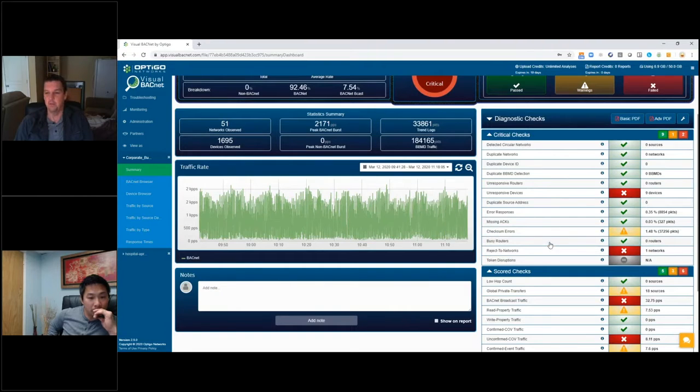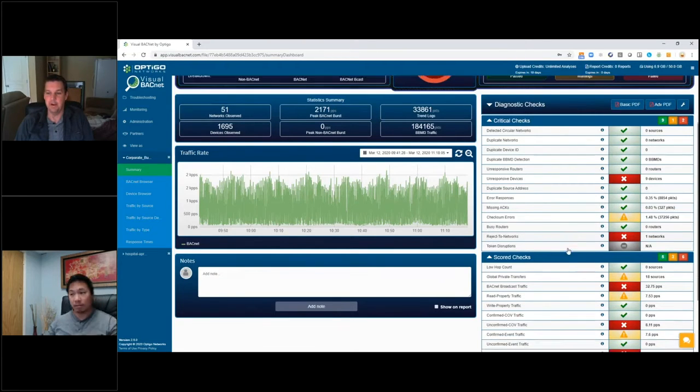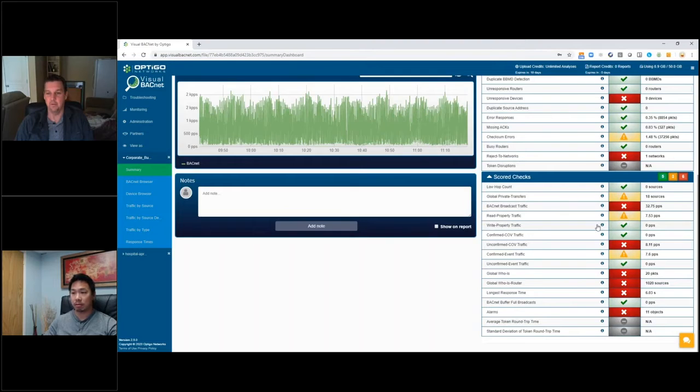Normally in these files, we say start at the very top on the critical checks and work your way down the list. Well, in this particular case, there are just a couple unresponsive devices and 1 rejected network. So those, although they're critical, we're going to take a look a little bit deeper down into this score check section, where there's an awful lot more red in it and some more information.